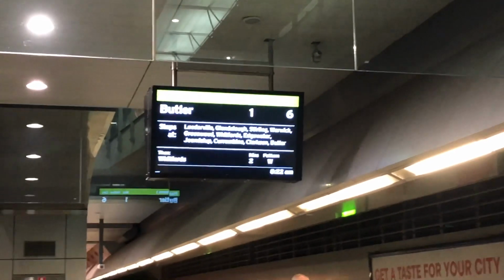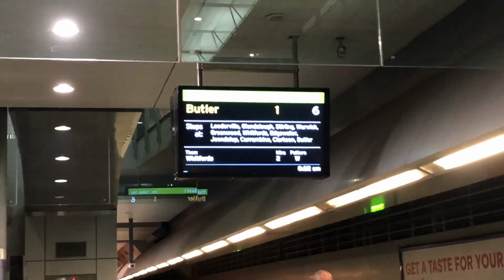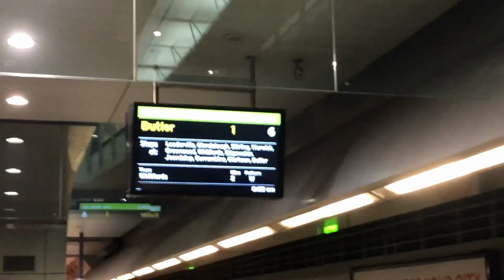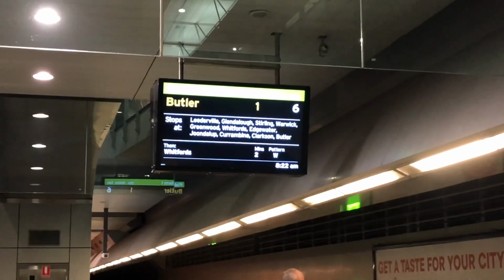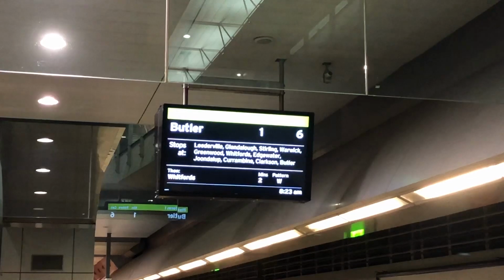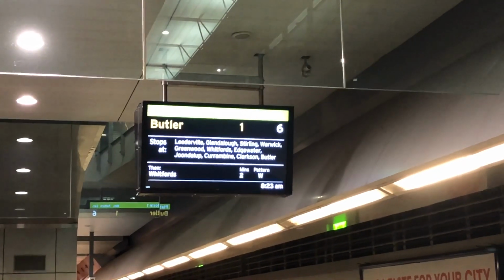So I've made my way down, and the timetable is completely messed up right now. I have no idea what is wrong with this Butler train. The other side is also pretty messed up. Every single train is completely late. You see Butler 1 minute for like 5 minutes already, and then Whitfords 2 minutes. No idea what's going on, and I cannot even hear any trains coming in yet, so let's see what is going to happen.